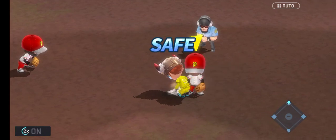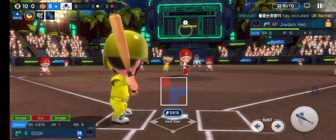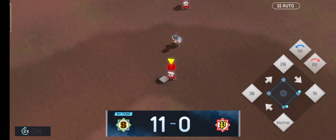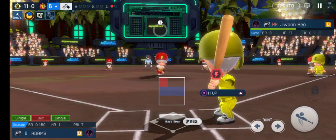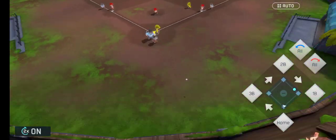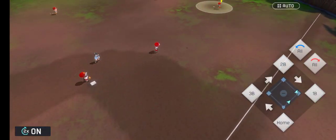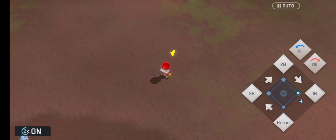To right! Slides into base. Smart call. What a bold move from the runner. Top of the sixth. Left a hit. Foul! Hit to the opposite side. A high pop-up. Oh. That's an easy fly ball.